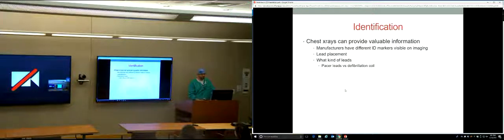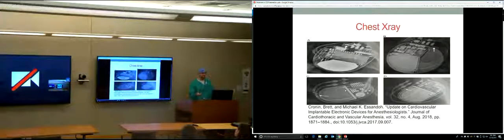So for further identification, you can look at the chest x-rays. I'll show you some of the different manufacturer labels and then what the leads look like. I tried to find an x-ray of all the different leads so you can see them all in one. So these are different images of the actual generators. Where the arrows are pointing in A, B, C, and D are the different manufacturers. A is Medtronic, and that's their symbol. B is Boston Scientific, C is St. Jude, and D is Biotronik. They all have different symbols. So by looking at these, you might be able to figure out the manufacturer. If you have time, you might be able to actually call the manufacturer with the patient information and try to figure out what their settings are ahead of time.